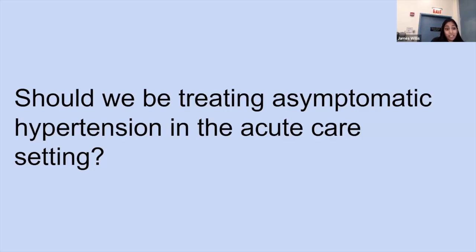There are also patients in the observation unit, whom we sometimes hang on to for a couple of days, and we get called about high blood pressures, systolic in the 170s overnight. My question to you is, if you get called for a blood pressure in the observation unit overnight and the systolic is in the 170s, do you decide to treat it? Any opinions on that?